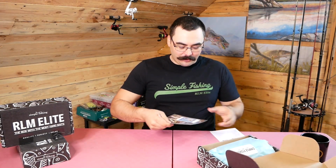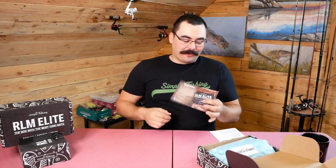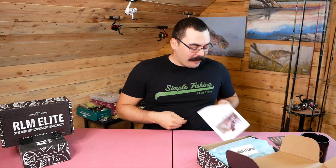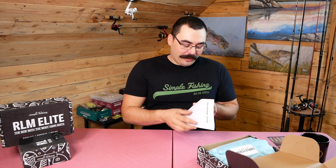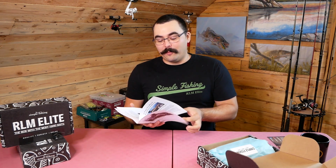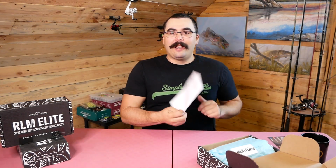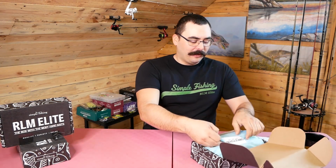So of course we got the literature. Happy Halloween sticker, I really like that sticker. I always like stickers. The promo card explaining their social media contests, things like that. The Elite Angler magazine, which might have somebody on there that you may recognize on the front page, as well as an article, also written by somebody you may recognize, and a couple other tips and tricks and contests, and of course the what's in the box. So, all good stuff there. Moving on to the box itself.